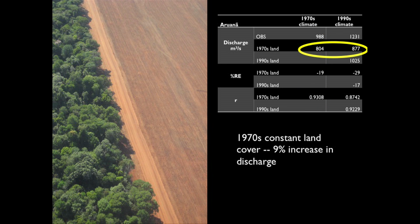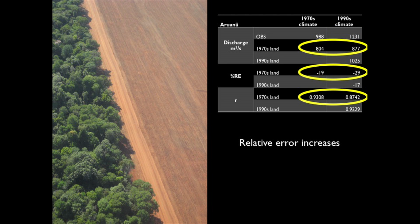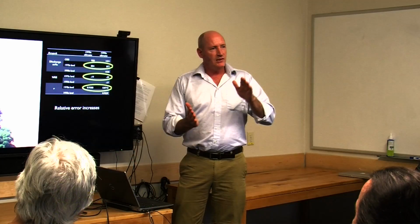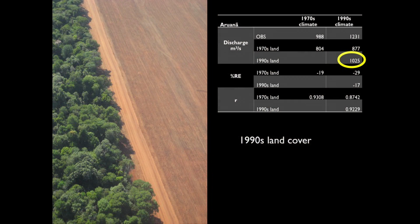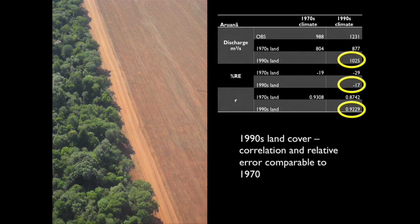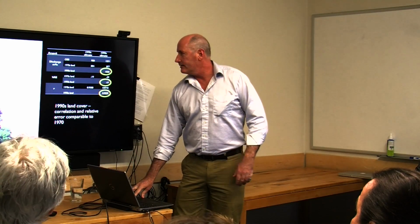The bottom line is, if we don't change the land cover, then we get a 9% increase in discharge. So that 2% precipitation increase leads to a 9% discharge increase. If we do add land use, our correlation decreases. So the simulation is diverging from nature, is what it shows. And if we do add the land cover, then we get a 27% or 29% increase in discharge. So with the land cover, we get something that looks like what occurred. Without it, we don't. And that was the bottom line of that.